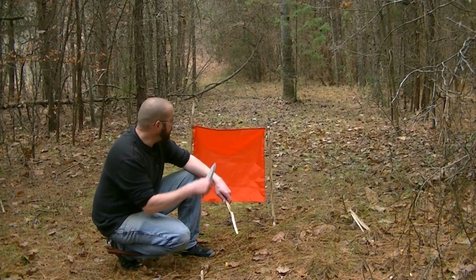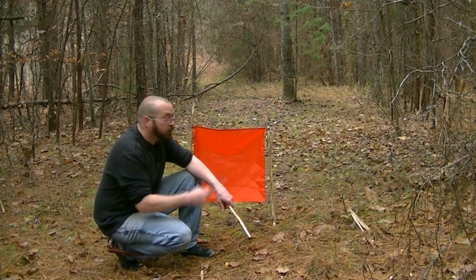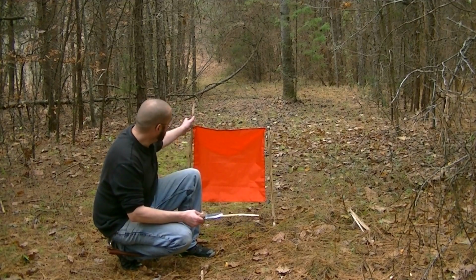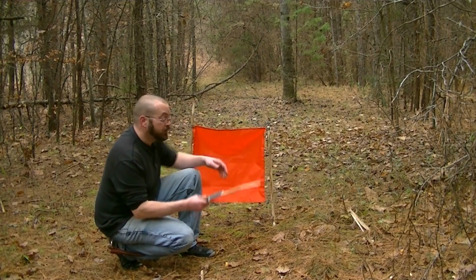What we're going to do here is set this up as a panel. That way you can angle it for the most visibility in any given direction that you want. We have it set up much like we did with the flag, but we have a post on either side. And instead of going through both tie-outs on each side, you only go through one.